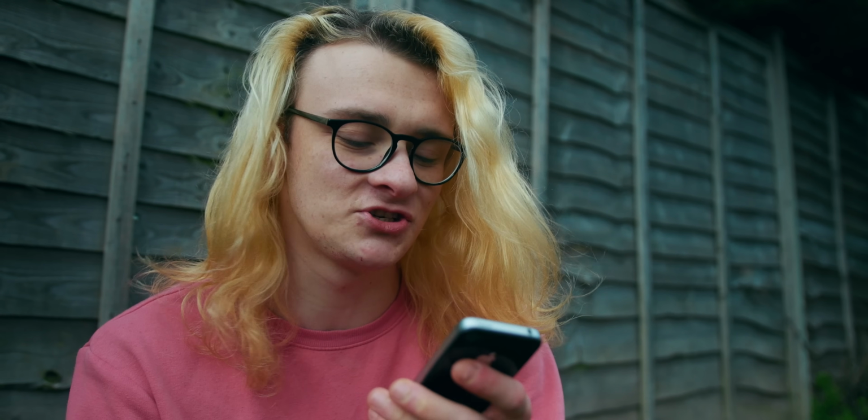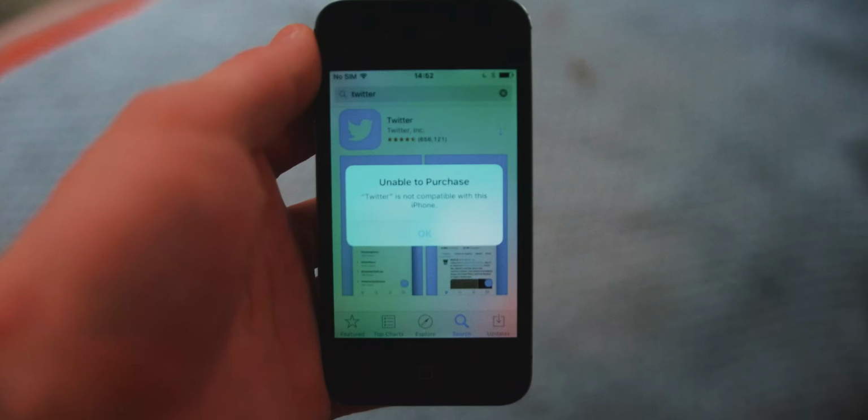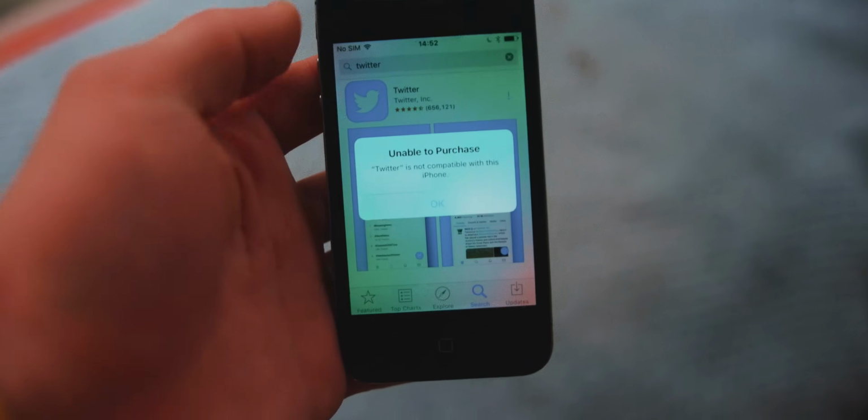Okay, so next up, let's try to install Twitter. This is another app that I like to use on my phone. So yeah, let's give that an install. No, okay. It would seem that Twitter isn't available on this phone now. I kind of expected this, to be honest. But yeah, that's a shame. Guess I'm gonna have to do that on the computer.